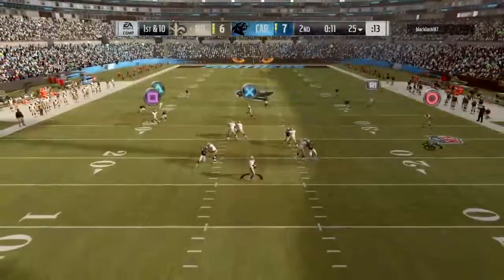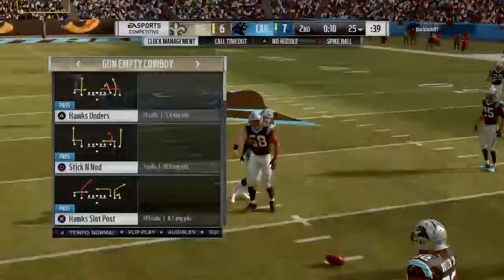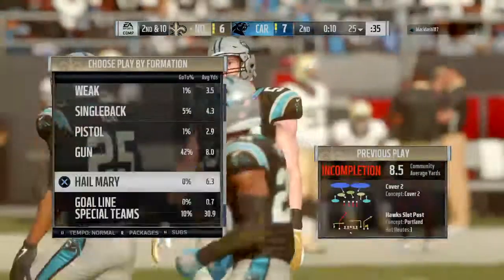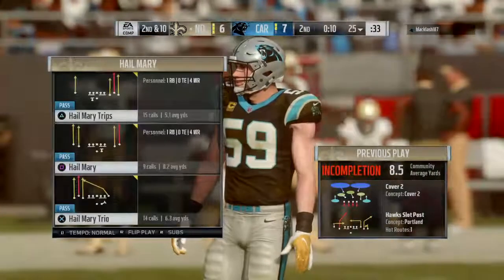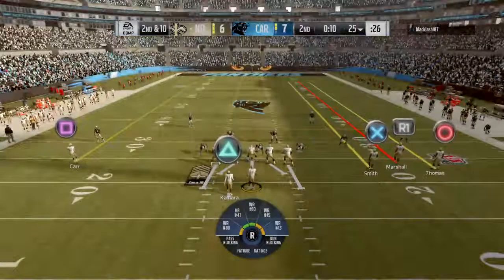Throwing on 1st down is Breeze. And that's incomplete. Clock stops with 10 seconds left. The All-Pro linebacker Luke Kuechly right there on the coverage, stride for stride. Line of scrimmage, again the 25, 2nd and 10.